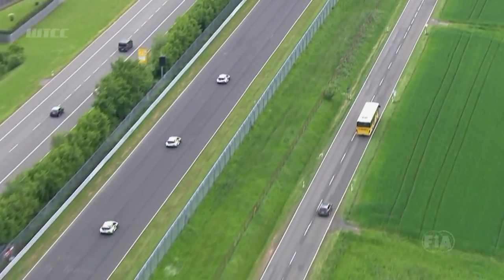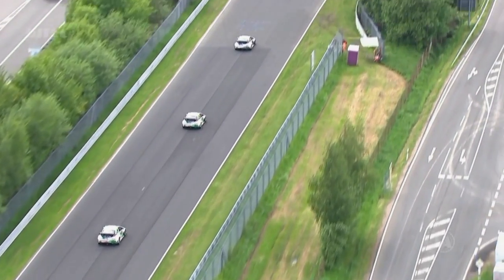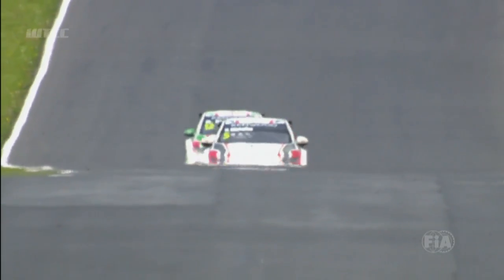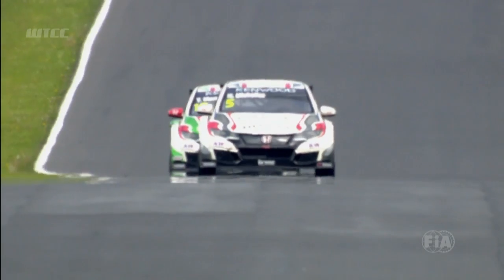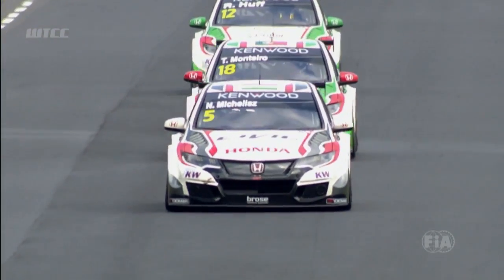Now let's see where the slipstream works, is how close is Rob going to get? He's not got much. Stay in position and go, go, go. It's just 3 cars. What you say you anticipate happening and what actually happens are largely different things.